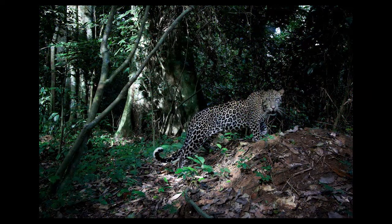And then, at the same time, you have the leopard. The reason the leopard is hanging out here is because this is the most vulnerable stage for the chimp, because they're distracted, they're looking for food.